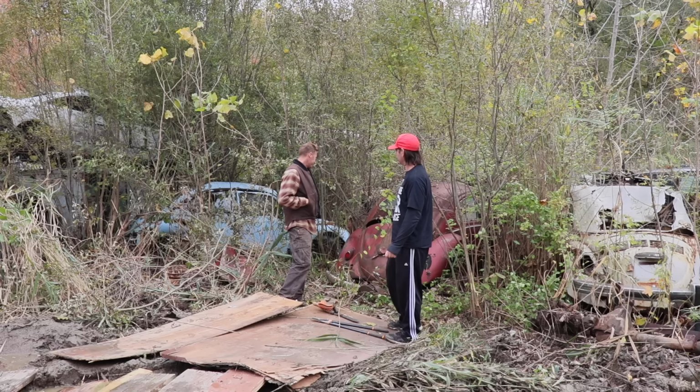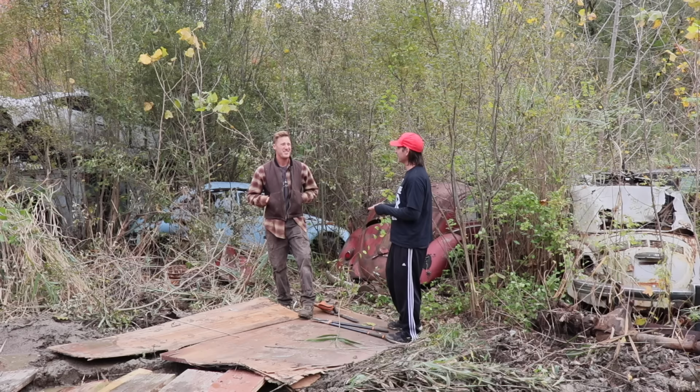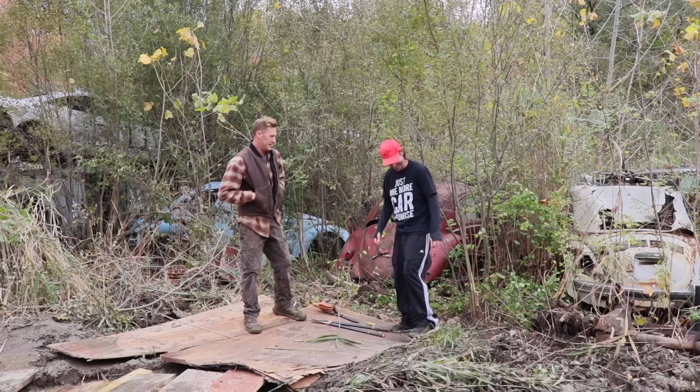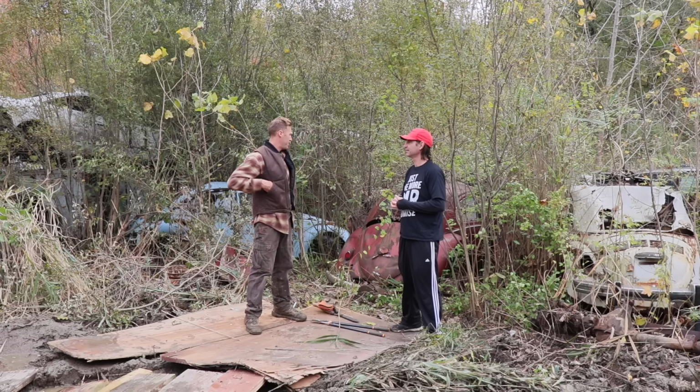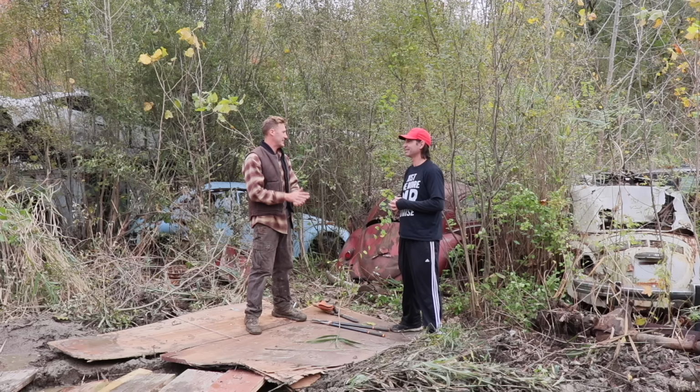Yeah, it's a true find we got. Is this your first rescue? This is my first real rescue. I've bought a lot of Volkswagens, but they're posted for sale, in a driveway, maybe a backyard, still on the trailer. But this is my first one where I followed a lead. I kept at it, I found it, and here we are.